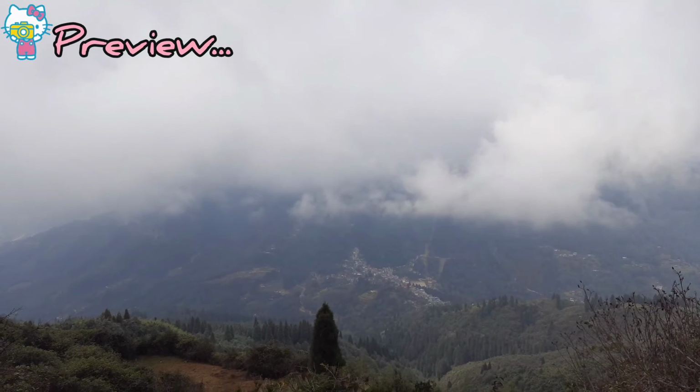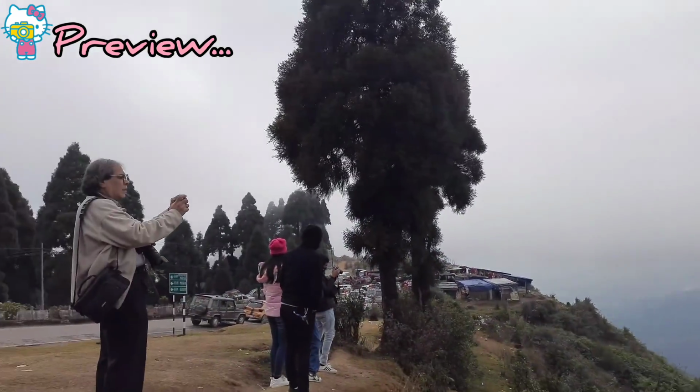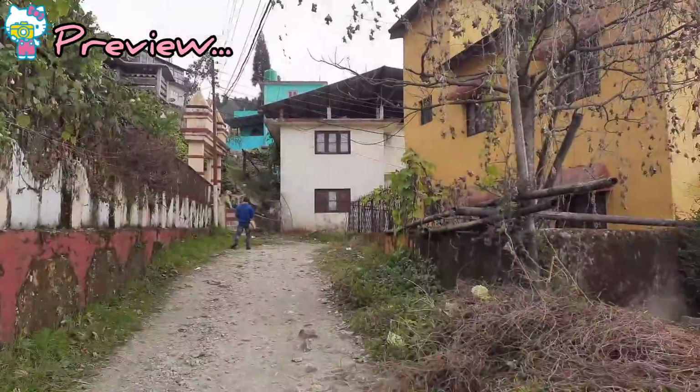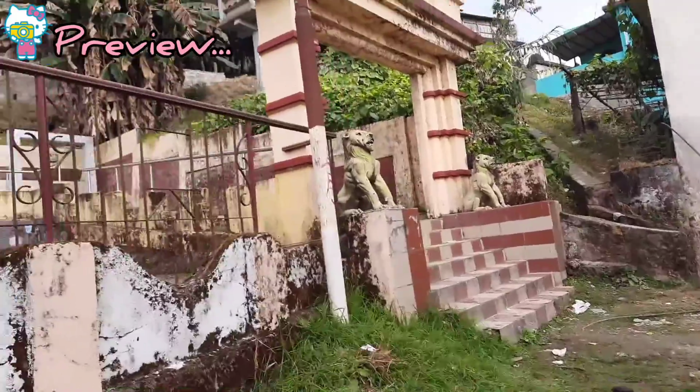So we are finally here at our first point for today. It is the Simana viewpoint. So right now I am a kilometer into the Nepal border. So this is another portion of the temple.